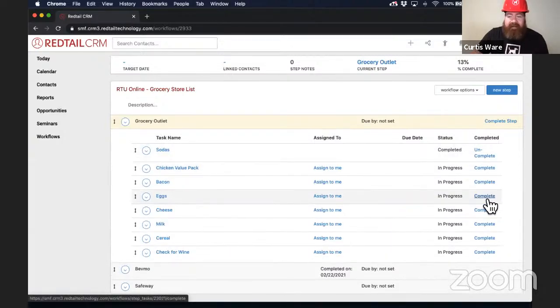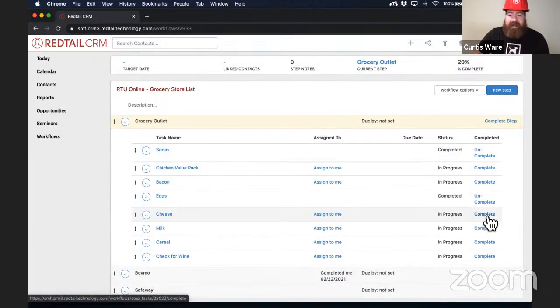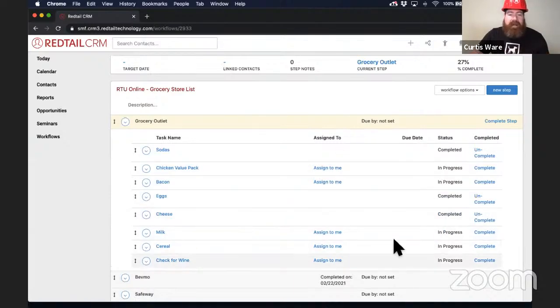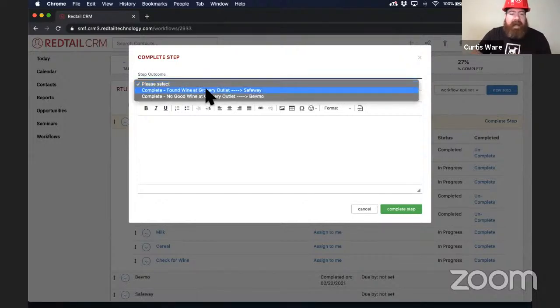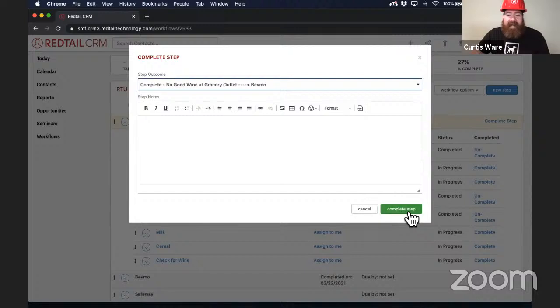I can come over here and complete the individual tasks. You know, I don't have to do them in a certain order, but once I can complete all, I'm going to just hit complete step, which marks all the tasks as completed. It's going to say, here's your possible outcomes. Outcome 1 is I completed it, I found wine at Grocery Outlet, go to Safeway. Outcome 2 is I completed, no good wine at Grocery Outlet, go to BevMo. So if I choose that, I hit complete step.